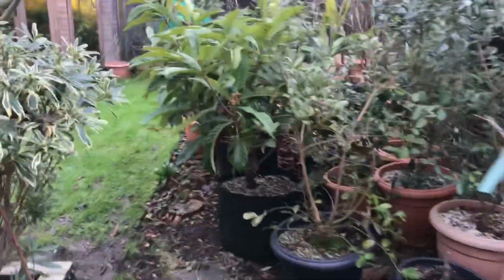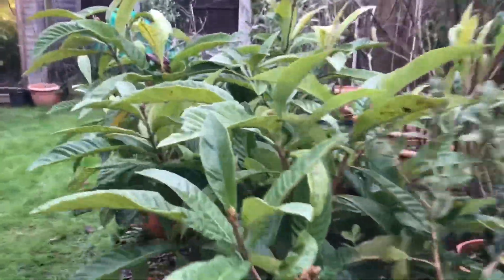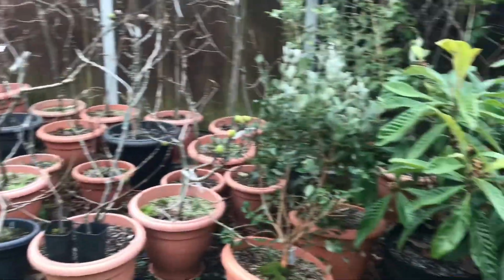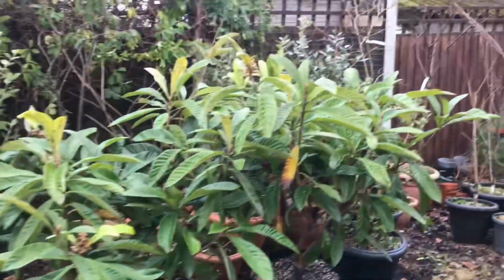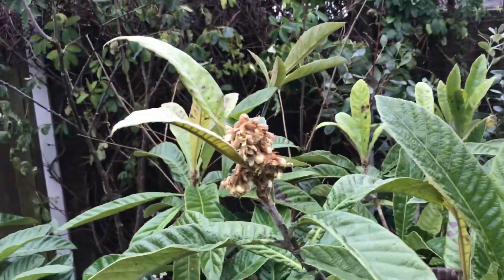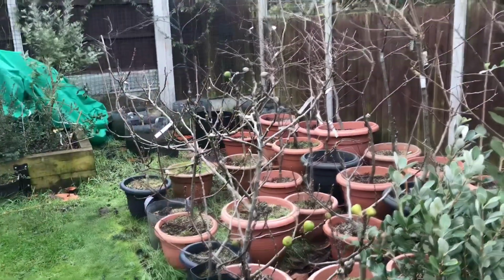So that's it, just a quick, very brief overview I thought I'd do of the dormant garden in January. There's not much colour apart from the Daphne. Haven't even got any bulbs coming up this year, and just those few flowers on the Japanese loquat, about the only winter colour we get in my garden. Otherwise it's just a load of bare sticks.